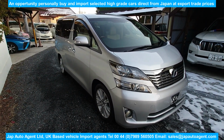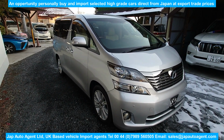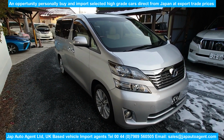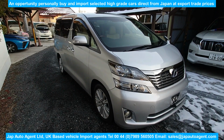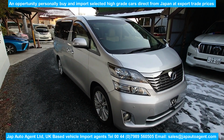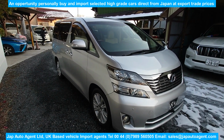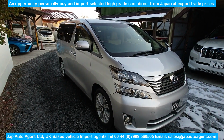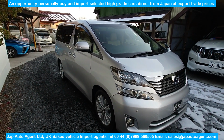Today we have a 2009 April Toyota Vellfire. It's the 3.5V, the L package or L edition. So it has the full beige leather interior and all the nice options. It's the top of the range version, and let's take a look at it.